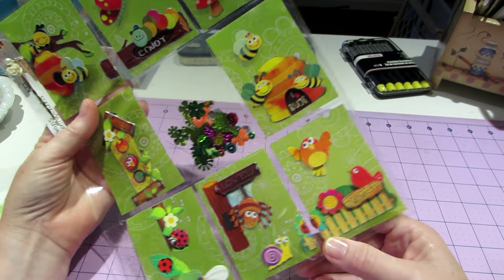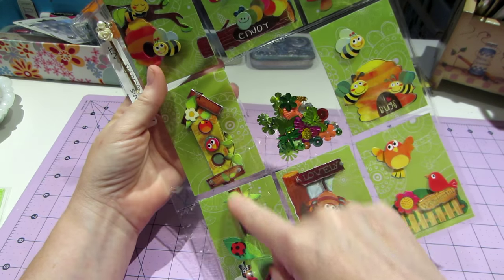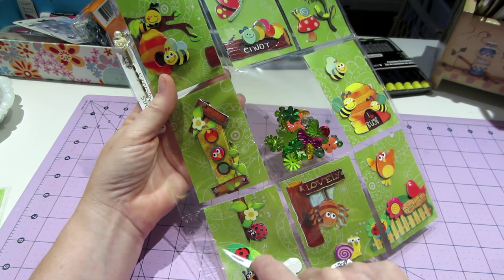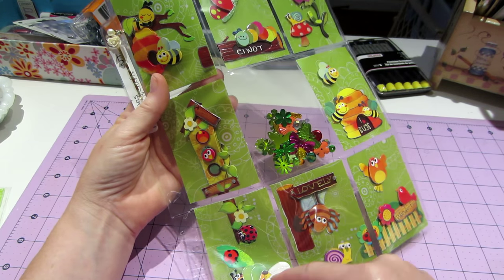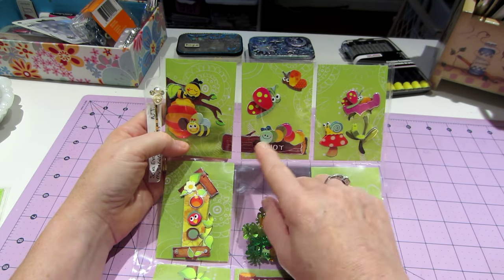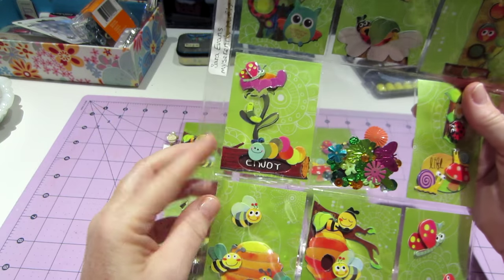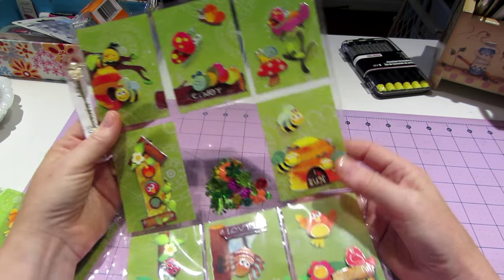So I changed a few things, but I used this flower underneath the birdhouse this time, and I just cut another piece into the shape of a leaf, because it seemed kind of like an empty spot there. But that's all the ladybugs. And I did the sleeping bee again, and I extended the log on this one, I just cut it off, but I extended it over. I just changed a few things, but I love them.